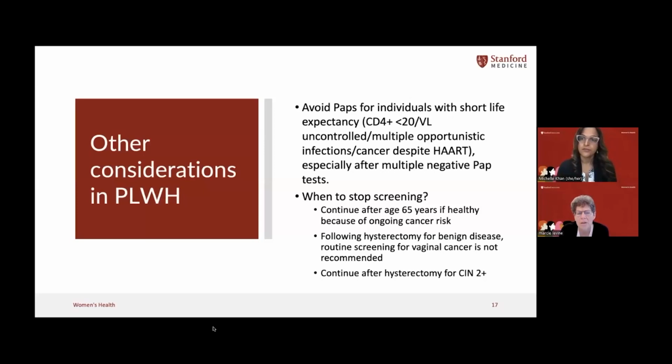And I assume these guidelines are the same for people without HIV, for the general population, in terms of the hysterectomy and after age 65. That is true. After hysterectomy, we don't screen for vaginal cancer. But if they have a history of CIN2+, then we would continue screening after hysterectomy.